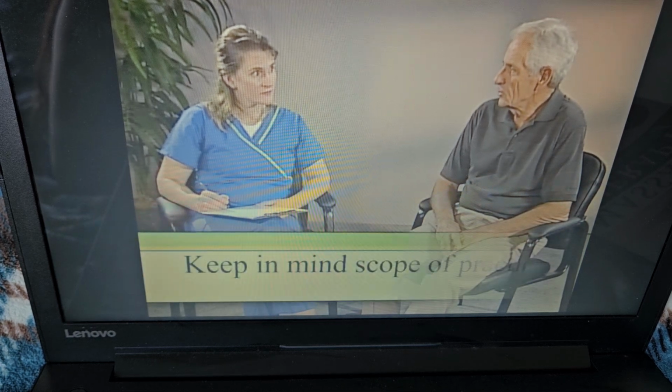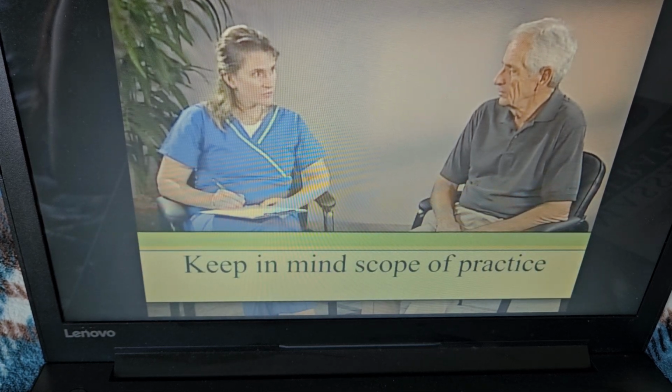Keep in mind scope of practice. You can make observations of a client, but you cannot diagnose a condition. For example, anxiety is a medical diagnosis. You can report when the client says, "I feel stressed out."